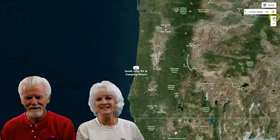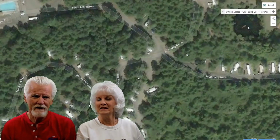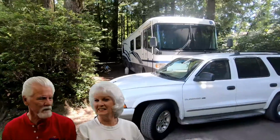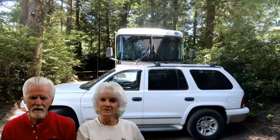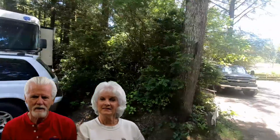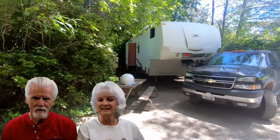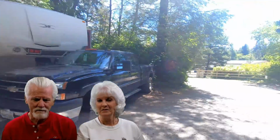And this is our next exit. Come and join us. We're at South Jetty, right on the coast up in Oregon, outside of Florence. Just west of Eugene, about 50 miles. That's where a couple of our kids and a whole mess of our grandkids live. So we're up here visiting and enjoying the nice, cool weather.